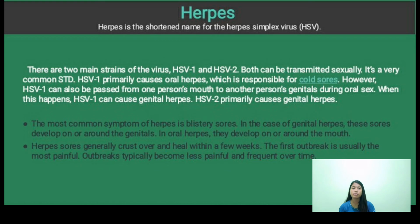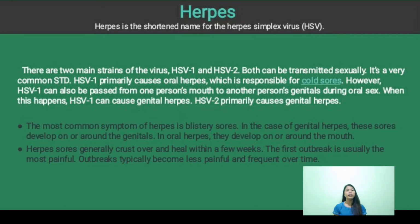The most common symptom of herpes is blistery sores. In the case of genital herpes, these sores develop on or around the genitals. In oral herpes, they develop on or around the mouth. Herpes sores generally crust over and heal within a few weeks. The first outbreak is usually the most painful. Outbreaks typically become less painful and frequent over time.